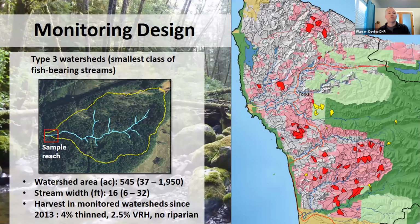So the monitoring design, we're focused on type 3 streams, which are the smallest fish-bearing streams and the watersheds that surround these type 3 streams. We focus our monitoring at the watershed outlet, and the idea there is that anything that happens within this watershed, effects will appear at the outlet. Watersheds average a little over 500 acres in size.